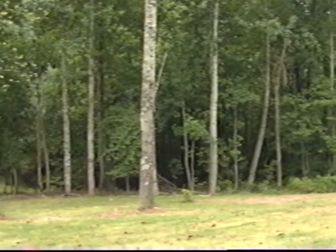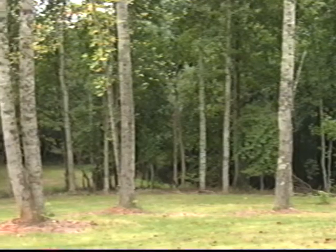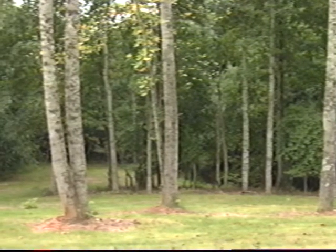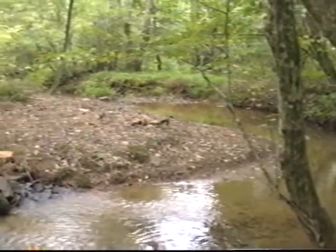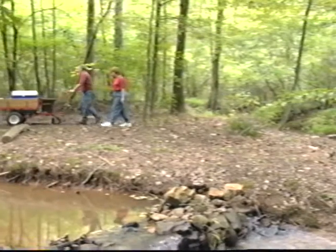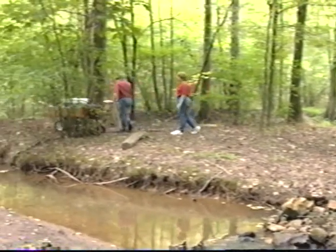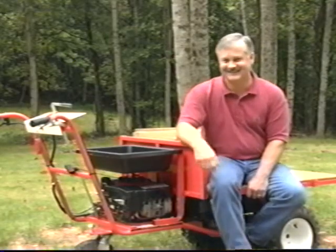The DR Power Wagon has made it possible to do work without opening up roads into the lower parts of our property. We've cleared trails down there. We've moved rocks. We built a little dam in the creek where we've got a little cascade that just makes this beautiful sound. So we're going to be able to sit and prop ourselves back and just enjoy the sound of nature. I just love it. I love it. It's great.